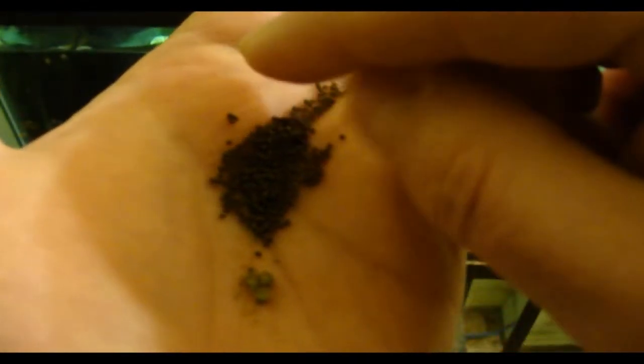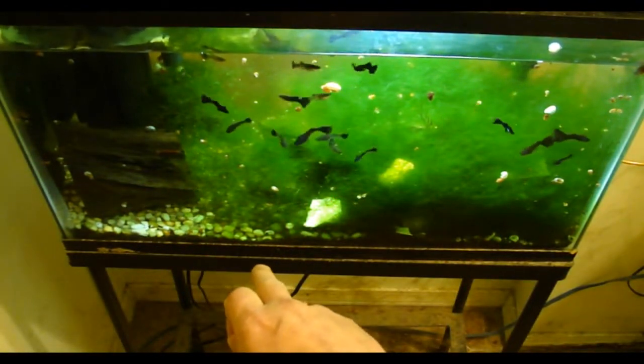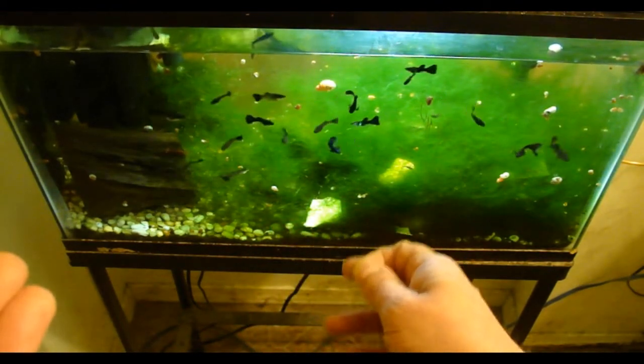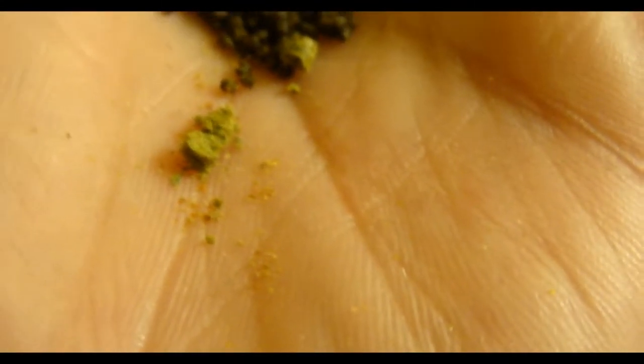So I sent some samples off to somebody to test out. And he said the problem with my non-spirulina pellets, see how much bigger they are, is that these get trapped down inside the rocks, and your catfish and whatever else cannot get to them. I never ever thought about that. So yeah, one is very fine, as you can see, and one is much less fine.